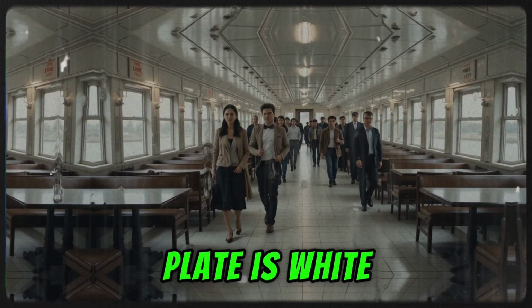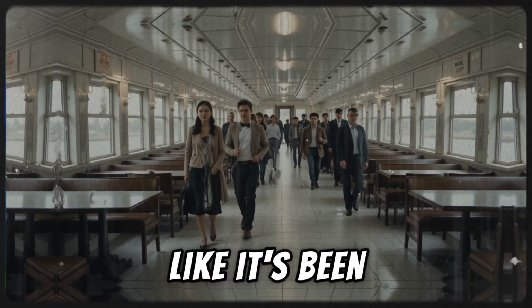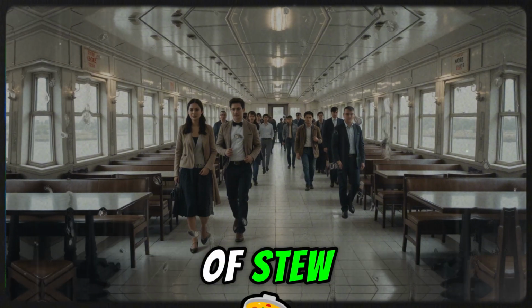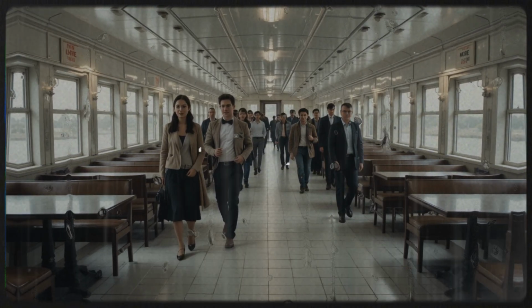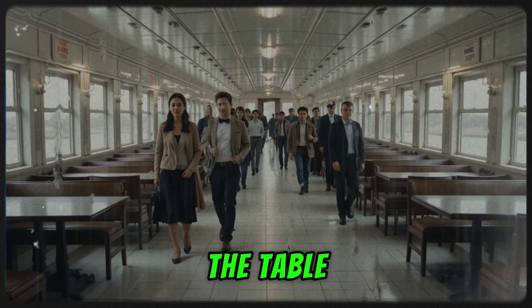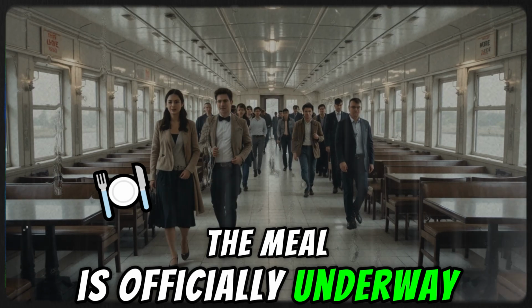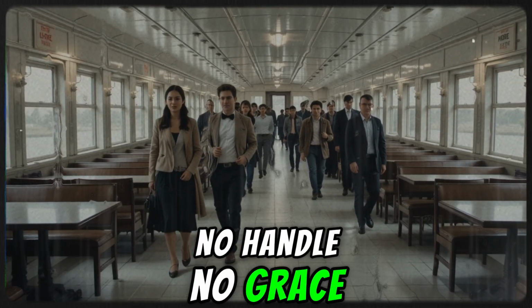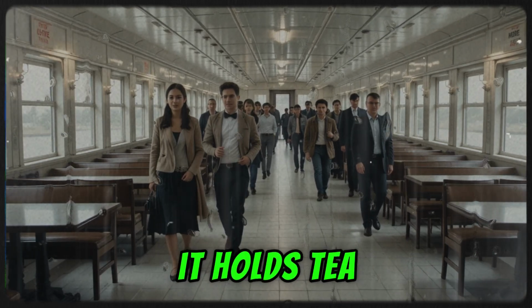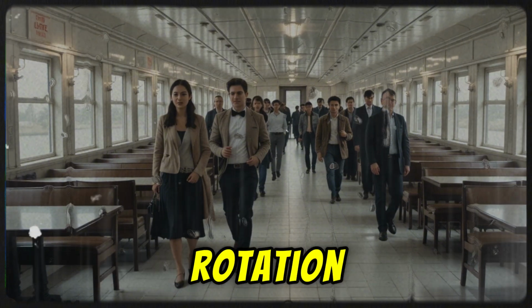Your plate is white enamel, sturdy, slightly chipped, like it's been through multiple lifetimes of stew service and carries deep personal trauma. It clinks when it's placed on the table, a gentle warning that the meal is officially underway. Then there's your mug, tin or ceramic, no handle, no grace. It just is. It holds tea, water, or whatever suspicious liquid makes its way into rotation.